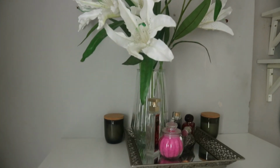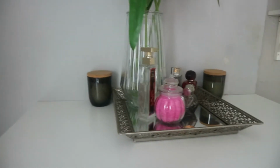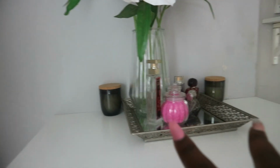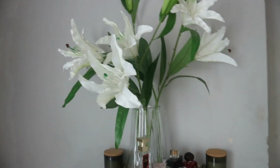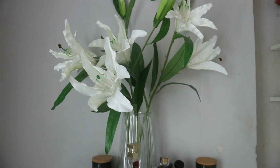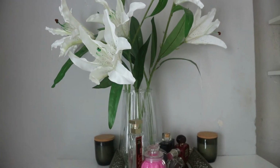So here is my perfume tray, and my bath salt here, and my 2 candles from Mr. Price, which I use when we have load shedding. And for now I have this vase with this big fake plant of flowers. Are these lilies? No, they're not lilies. I don't care. These are fake.